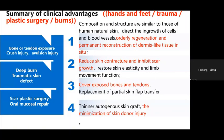Through our practice and experience in clinical work, we believe that artificial dermis has the following advantages. First, the composition and structure are similar to those of human natural skin. Second, it can reduce skin contracture and inhibit scar growth. Third, it may cover exposed bones and tendons and may become the replacement of partial skin flap transfer. At the same time, it would minimize the damage to the skin donor area due to the thinner autogenous skin graft.